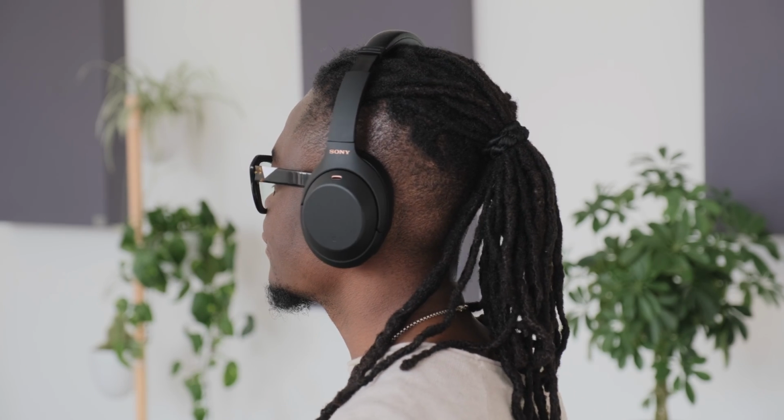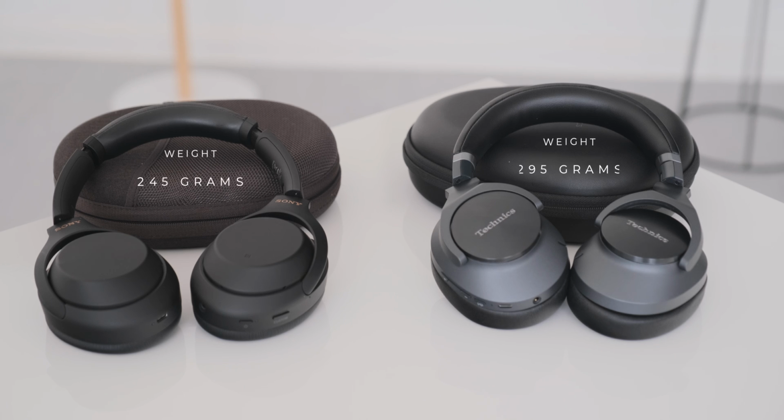Now when it comes to comfort, both of these headphones are quite comfortable, but I find the SONY XM4 to be more comfortable when worn for longer hours. There are two reasons for this. The SONY XM4 at 245 grams is lighter than the TECHNICS EAH-A800, which weighs 295 grams. Although the difference in weight is negligible, it does feel noticeable when these headphones are worn.